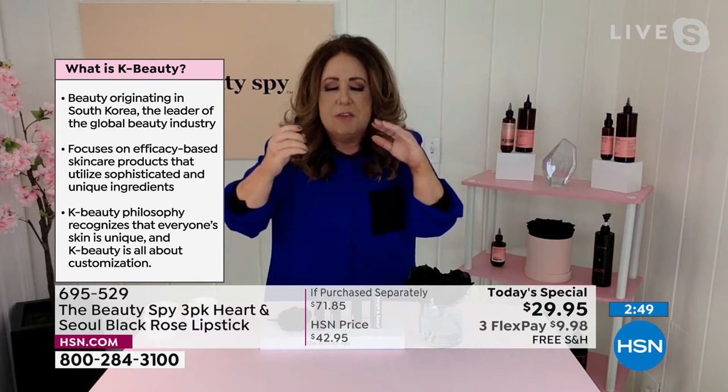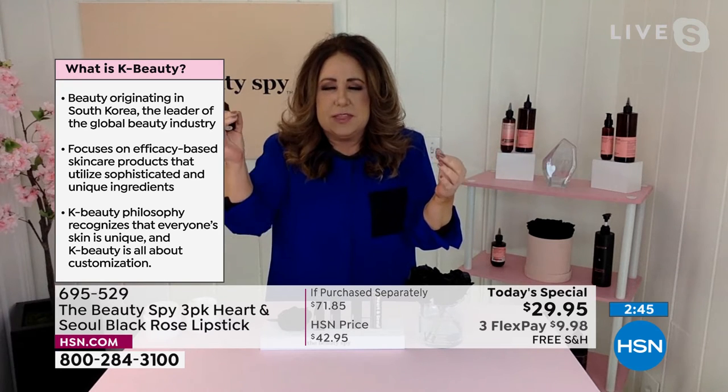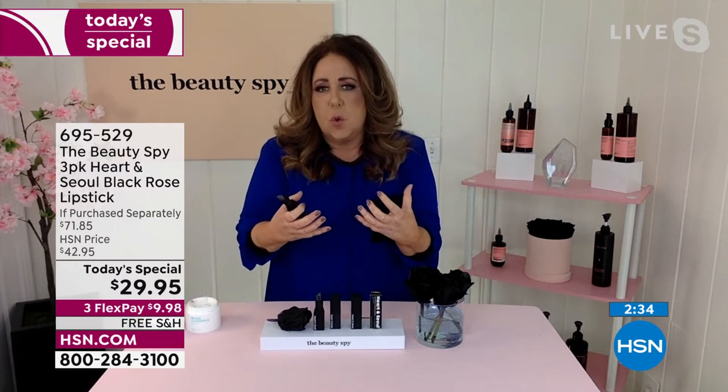I don't really talk much about the fact that we spend half of our time at the Beauty Spy on the ground in South Korea. And when we went to this rose farm, we were floored. I want you to close your eyes and imagine fields and fields of these black roses. When the light hits them, they are just so alluring and spectacular. But when you harvest these roses that are so super rare, you extract this black rose oil.